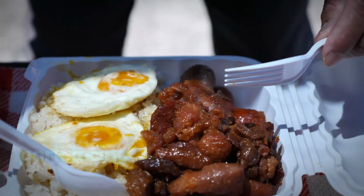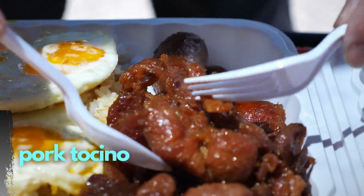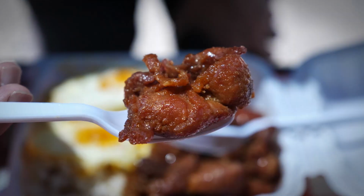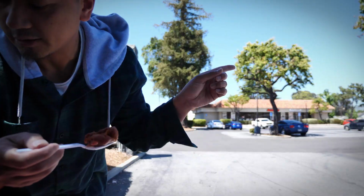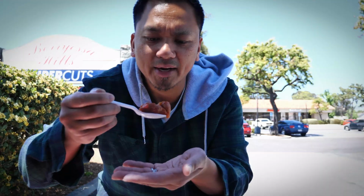Let's go on to our first objective, tocino. And what is tocino? Tocino is a sweet cured pork dish. Maybe we'll have it by itself first, huh? Just like that. Oh man, my mouth is watering. By the way, we're outside of Plaza. Gabriel's Market is over there. Look at that, beautiful trees. Isn't it gorgeous? And a nice blue sky. Bite.